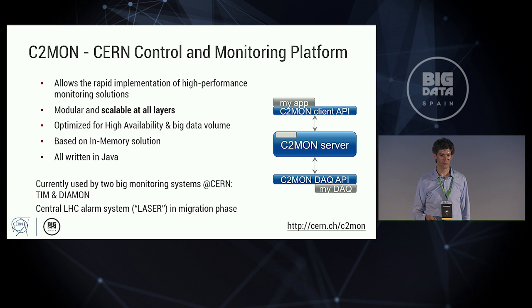So what we have put together is then the core requirements of every monitoring system, which is data acquisition, then reliably storing the data, and sending the data out to the client here. So it's modular and scalable at all layers, so horizontally scalable on the server and DAC layer. And it's based on an in-memory solution, and everything is written in Java.